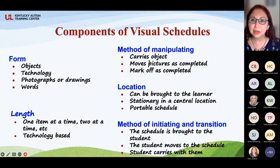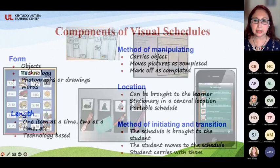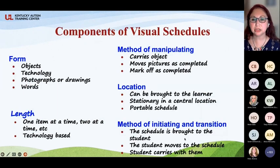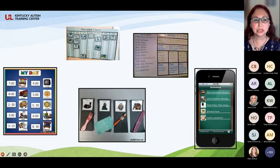It may be something they carry with them, or it could be something that's on a wall that they go back and change every single time, or cross off a list if they're in a general education classroom and it's something they just have on top of the desk right next to them. Location, kind of what I just said right now. And I think the last one was initiation and transition, right? How do they start the schedule and how do they transition to the next thing?